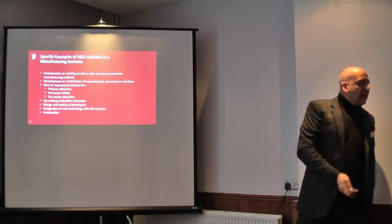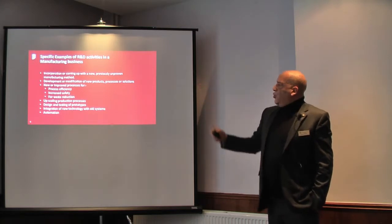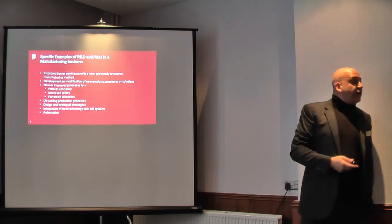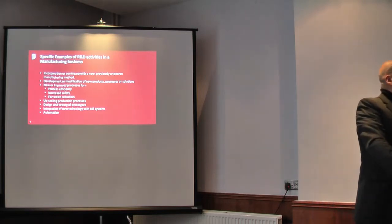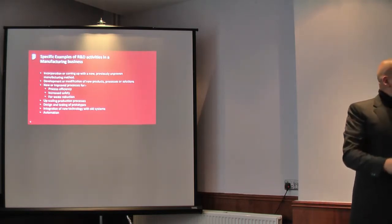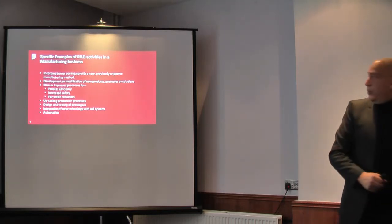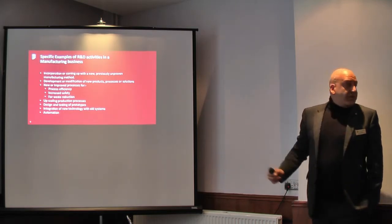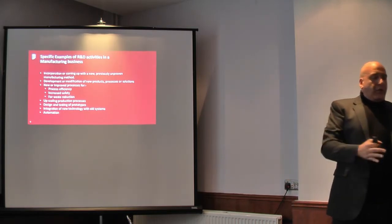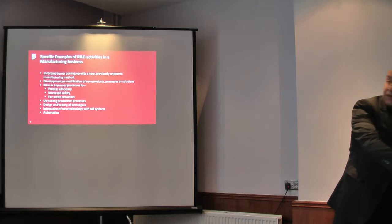For example, if you look at a manufacturing business, we could be incorporating or coming up with a new or unproven manufacturing process. So for example, to manufacture a chair, you could have taken 40 steps, and now you want to do it in 20 steps. So that can be taken as R&D work. Modifying a new product or a process. So if you have a product where this chair was serving one purpose, but you make it into a multi-purpose, that can be considered as R&D work.